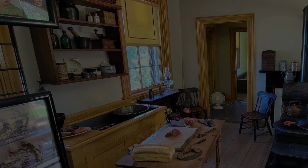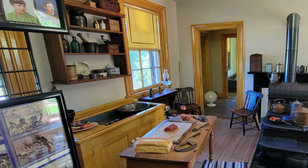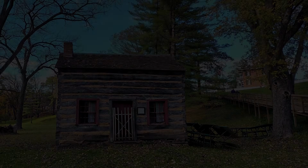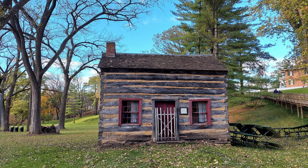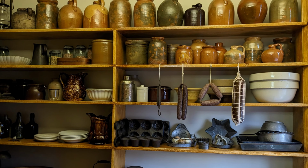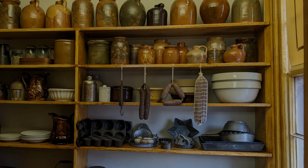Visitor experience. Visitors can enjoy a self-guided tour of the home, which showcases various rooms filled with period furniture and memorabilia. Knowledgeable staff provide insights into Grant's life, his military career, and his presidency. The surrounding gardens also offer a picturesque setting for reflection and photography.